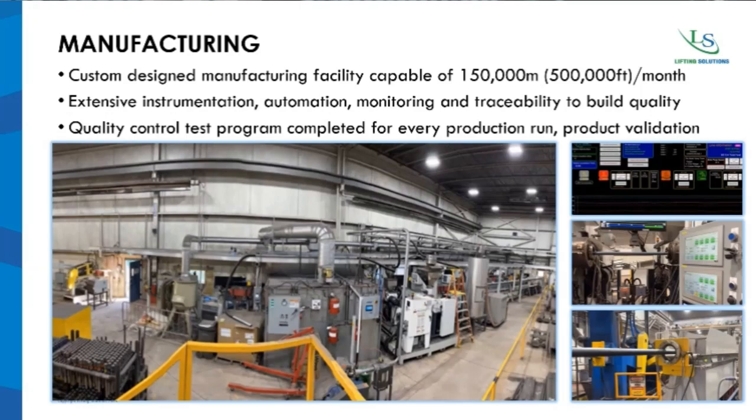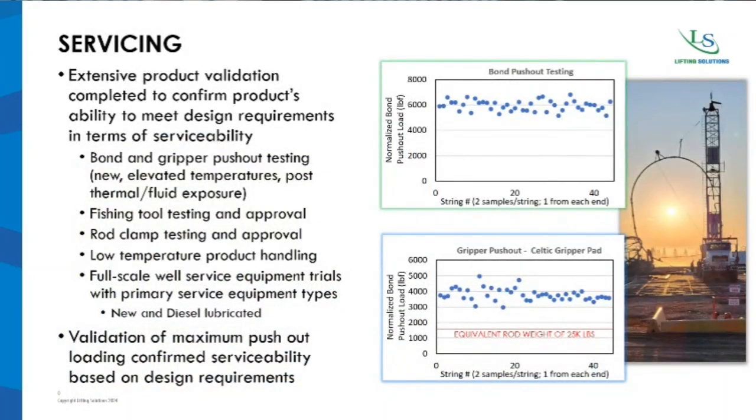Extensive product validation was completed to confirm KeBond's ability to meet serviceability requirements outlined in our design requirements. This included bond and gripper push-out testing on new product and after thermal and fluid exposure. We tested several common rod clamps and fishing tools which were approved for use with KeBond. Evaluation of low temperature product handling and full-scale service equipment trials with new rod and diesel lubricated rod resulted in validation of serviceability as illustrated on the slide. This gave us confidence to begin Canadian field trials in the second half of 2023.